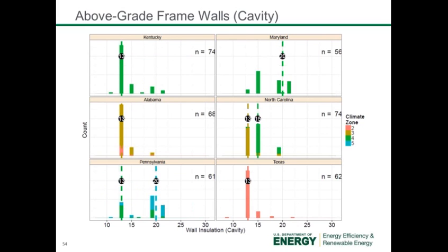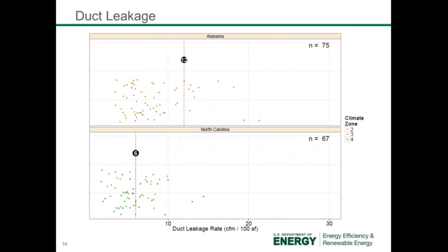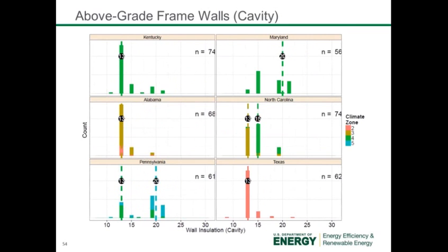So in summary, I have one more chart. Finally, we have the above grade walls. This chart shows only the cavity insulation, and it shows it for every state using a panel approach. The x-axis here is the wall cavity insulation, and because we are looking at R values, higher R values are better. The dotted lines that we see, which have been color-coded, show the code requirement that is in effect in that state. It's a little hard to see in some cases, but we've tried to color-code them.